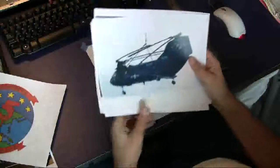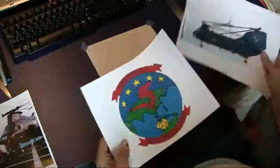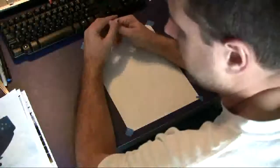Okay, so that's basically that. Let me think. I'm going to do a quick run through here of how we laid out letters in the first place.